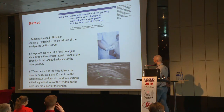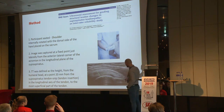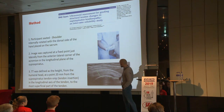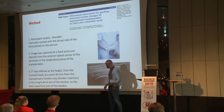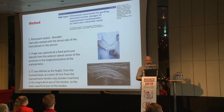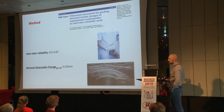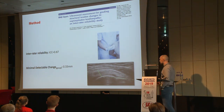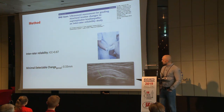And the tendon thickness was defined as the height from the humeral head at a point approximately 20 millimeters from the supraspinatus tendon insertion, and then up to the most superficial part of the tendon. And the inter-rater reliability of this method is excellent, and also the minimal detectable change at group level is reported to be 0.33 millimeters. So that's quite low.